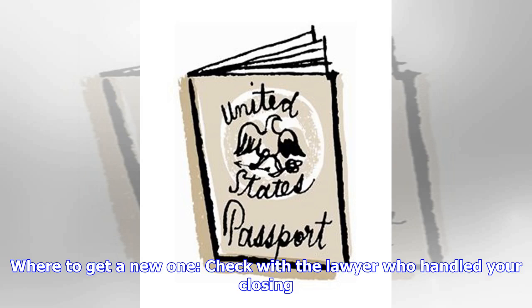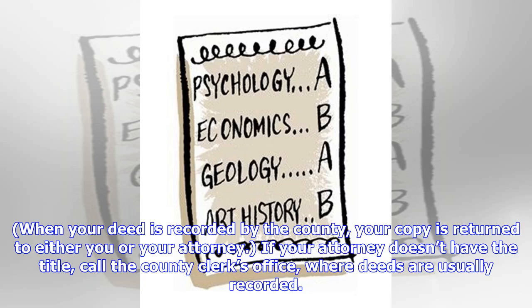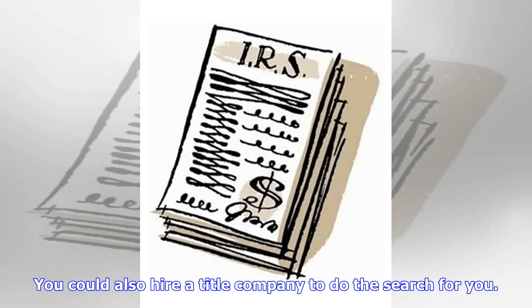Where to get a new one? Check with the lawyer who handled your closing. When your deed is recorded by the county, your copy is returned to either you or your attorney. If your attorney doesn't have the title, call the county clerk's office, where deeds are usually recorded. You could also hire a title company to do the search for you.